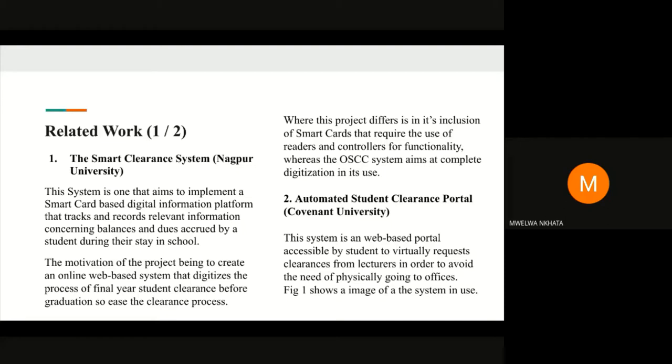This system is unique as it implements a smart card-based digital information platform that tracks and records balances that are accrued by students during their stay in school. The motivation of this project was to create an online-based system that digitized the process of clearance for students before their graduation. Where this project differs from our online student course clearance system is its implementation of physical smart cards, controllers, and readers for its functionality, whereas the online student course clearance system aims at complete digitization of use.